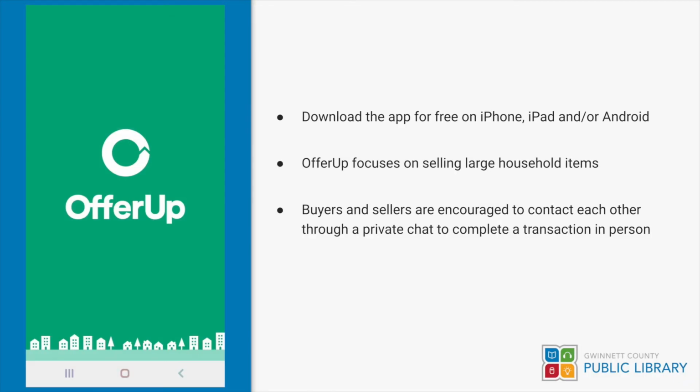The last app that we will talk about is OfferUp. OfferUp is a huge online marketplace focused on customers trying to sell large household items. To sell an item, you pick a category, confirm the item's condition, write a brief description, and establish a price. Like LetGo, OfferUp does not offer customers shipping options. Instead, buyers and sellers are encouraged to contact each other using a private chat and complete the transaction in person. OfferUp is available on both Apple and Android platforms and also has an online website.